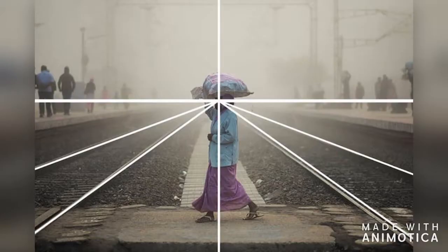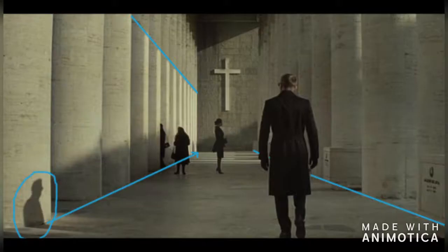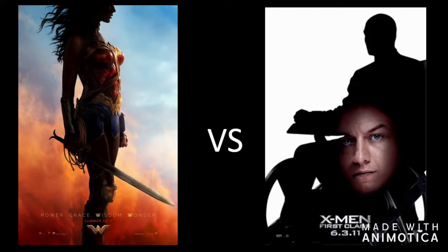It can force your viewer's eye to move a certain way throughout the artwork, like this one that forces you to look at the person, or this one that leads you to the end of the hallway. In general, having a good composition means that the artist used the space well, or in a way that's aesthetically pleasing. Let's compare some posters and talk about their artistic success or lack thereof.